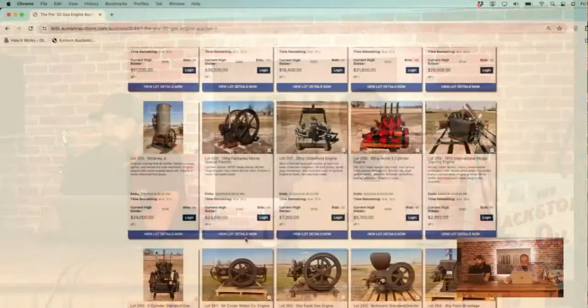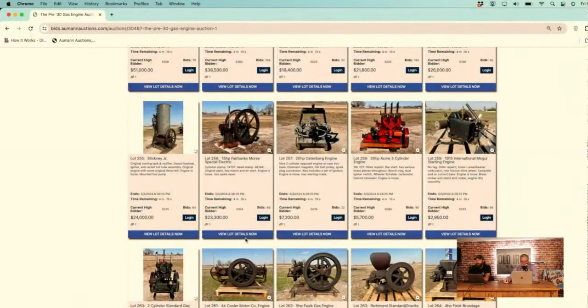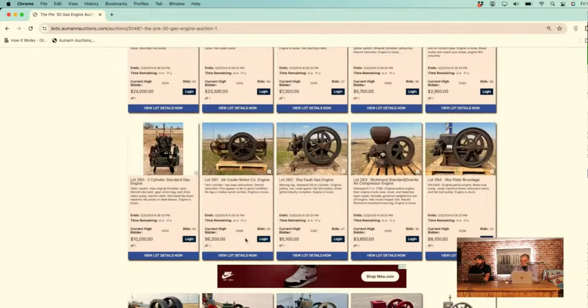Stickney Jr. is getting some action here. The 6-horse screen cooled Famous, the Gould Shapley Muir, the inverted United States, that air cooled Famous. There's 2 Emerson Branningham engines in the auction. They're getting a little action. So everything's clipping right along.